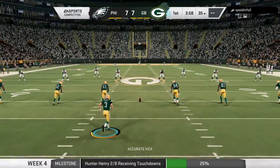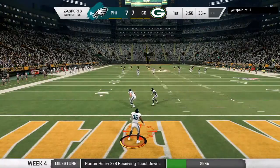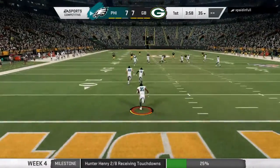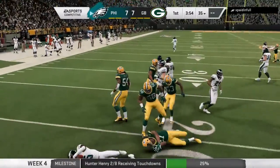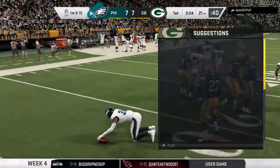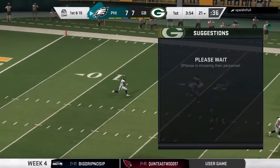So all even at 7 now as they kick it away. This fielded a few yards into the end zone. And he'll wind up about 4 yards shy of where he would have been if he had taken a knee, as they'll start at the 21-yard line.